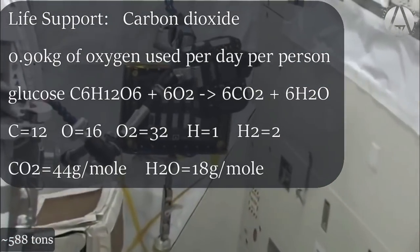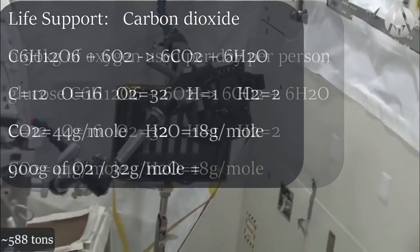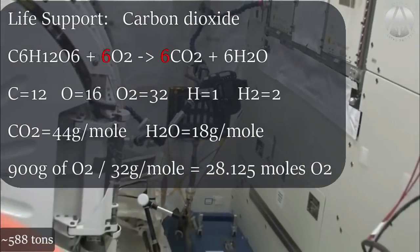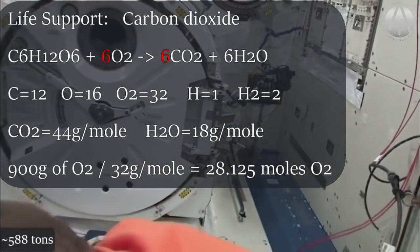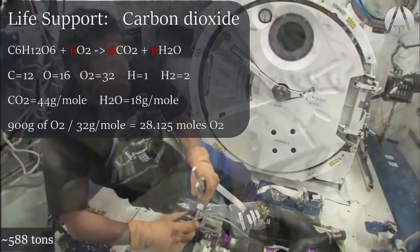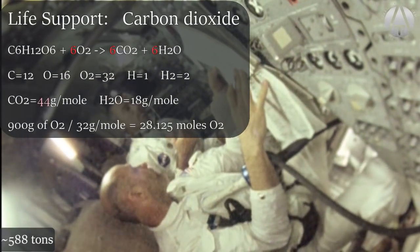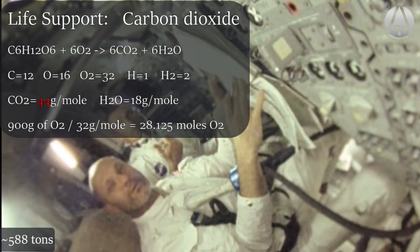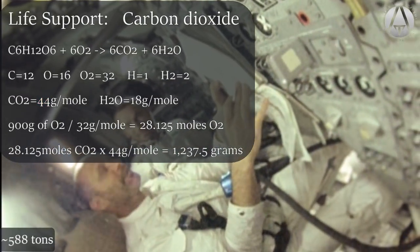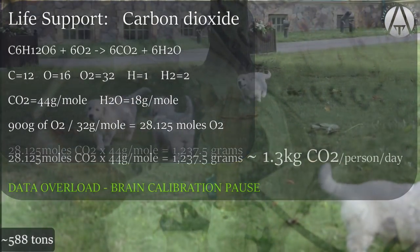If we burn 900 grams of O2 at 32 grams per mole, that would be 28.125 moles of oxygen. The ratio of moles oxygen to carbon dioxide is the same, 6 to 6. So we would have used 28.125 moles of oxygen and get 28.125 moles of both carbon dioxide and water produced. Carbon dioxide has a molecular mass of 44 grams per mole, and that would give us 1,237.5 grams of carbon dioxide produced per person per day.